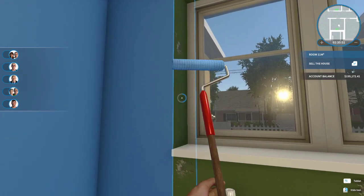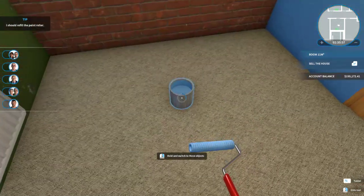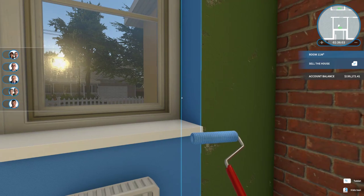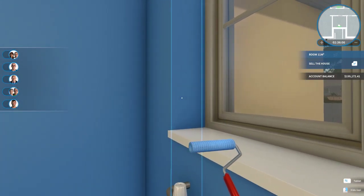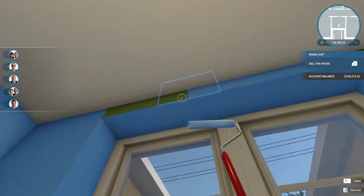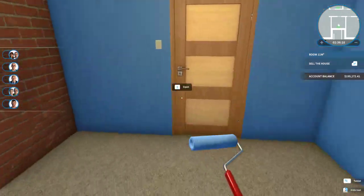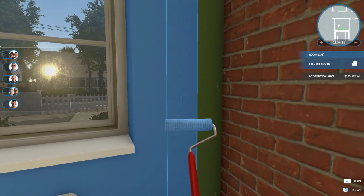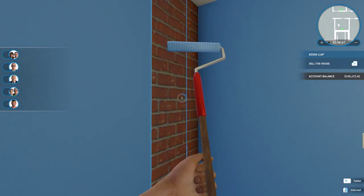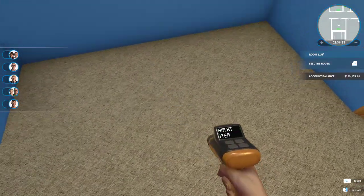There we go. That's a lovely room is coming together. Look at that. Oh, this is an absolutely joyful room now. Coming together nicely. That's a nice little room there. Okay, I like it. Sell that.